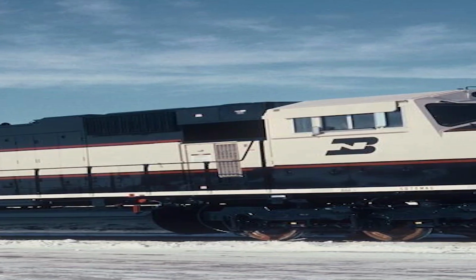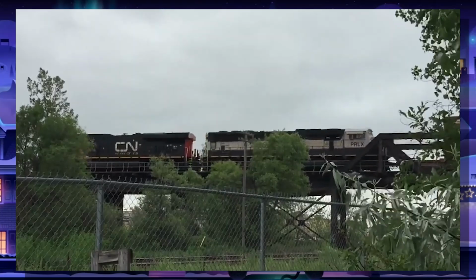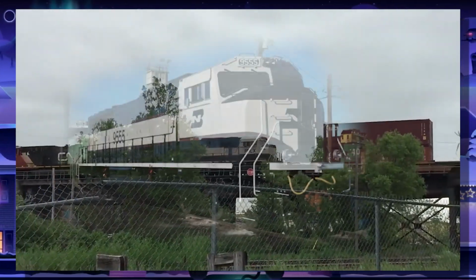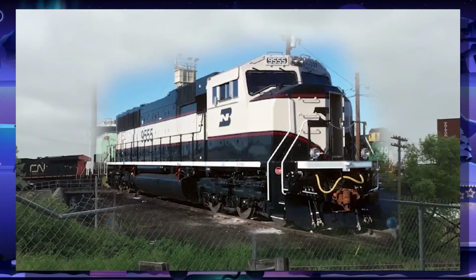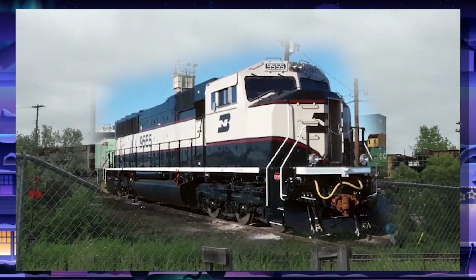That's pretty much it. The one unit I managed to catch by surprise was PRLX 9555 in the Grindstein or Executive scheme, built in 1994 as Burlington Northern 9555, later BNSF, and then around 2017 it was sold to PRLX.